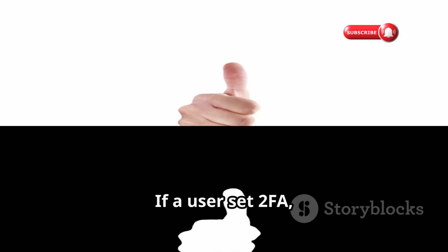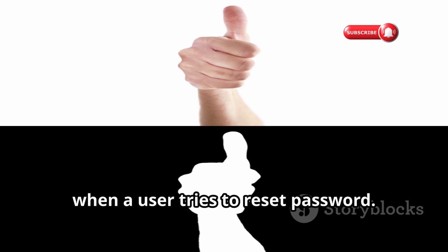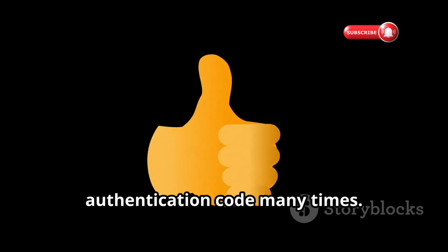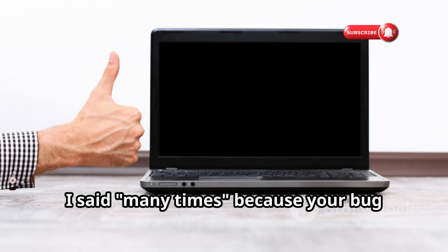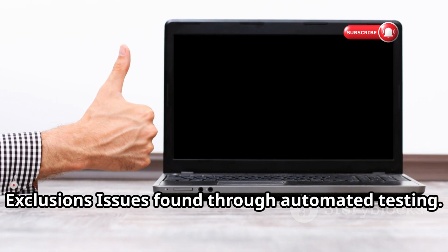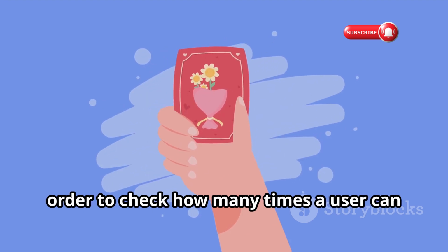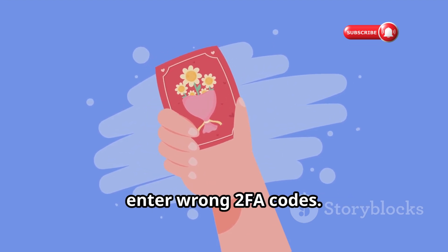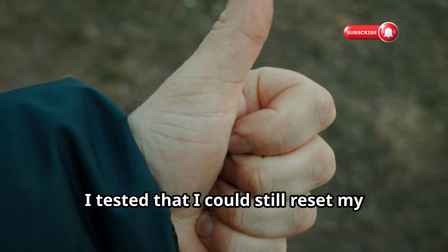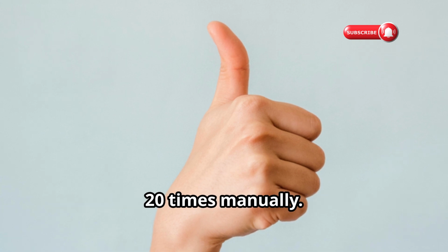If a user sets 2FA, the user has to enter a verification code when trying to reset their password. Under the password reset page, a user can enter a wrong 2-factor authentication code many times. I say many times because your bug bounty policy states exclusions for issues found through automated testing, so I may not be allowed to brute force in order to check how many times a user can enter wrong 2FA codes. I didn't use any automated tools and didn't brute force for my testing. I tested that I could still reset my password after I entered wrong 2FA codes 20 times manually.